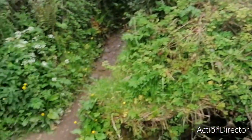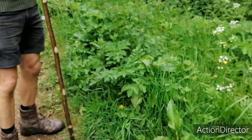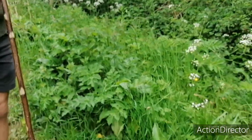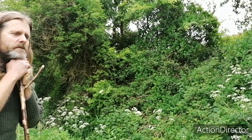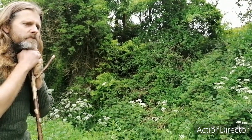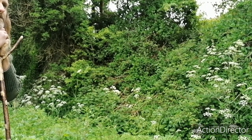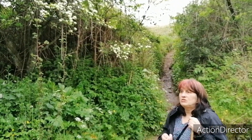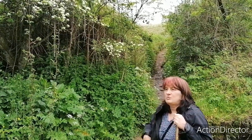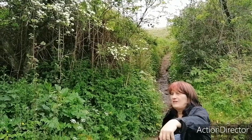So have you heard of hogweed? Yeah, I've heard of hogweed, but I've always thought you've got to be very careful with it. Yeah. There are some children down at Moses Gate who were playing with it, using it as swords, and they ended up in hospital basically. Yeah. And they couldn't go out in the sun after and stuff like that.